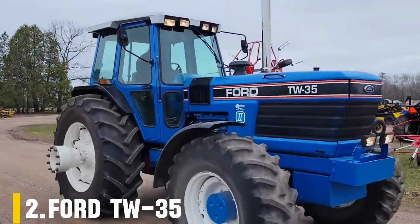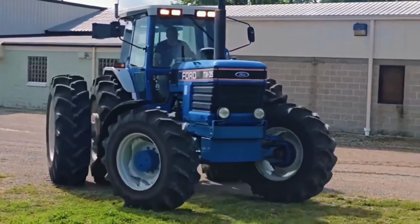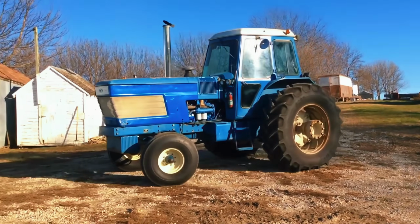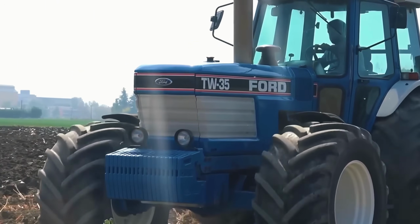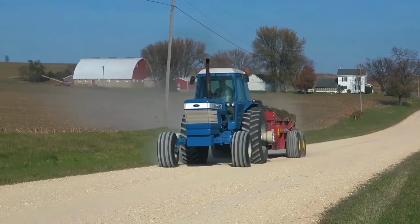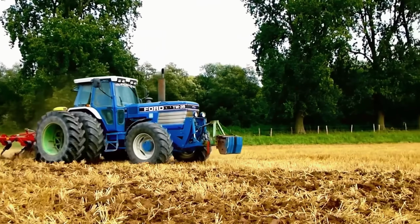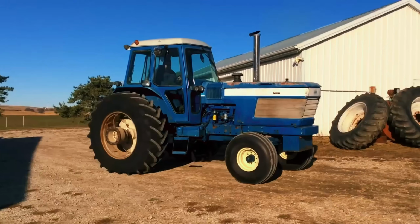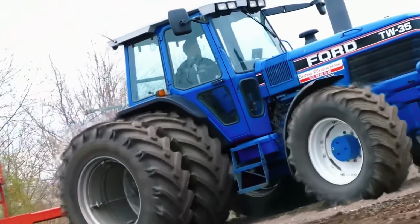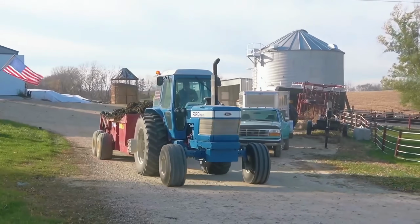Number 2, Ford TWW35. Now we're stepping into royalty. The Ford TWW35 wasn't just another upgrade. It was the peak of the Series 2 lineup, produced from 1983 to 1989, and the most powerful expression of Ford's big iron philosophy. At its core remained the legendary 6.6-liter, 401 cubic inch, inline 6-cylinder diesel, turbocharged and intercooled for sustained high-output performance. Depending on market specification, engine power ranged from 186 to 195 horsepower, while Nebraska-tested PTO output reached an impressive 170.47 horsepower. In the 1980s, that number placed the TW35 among the true heavy draft elites.